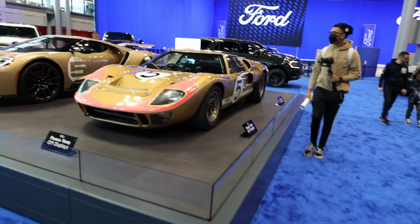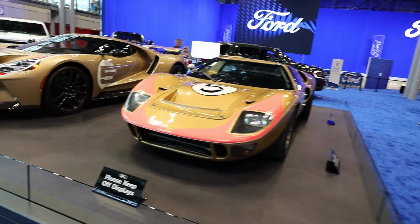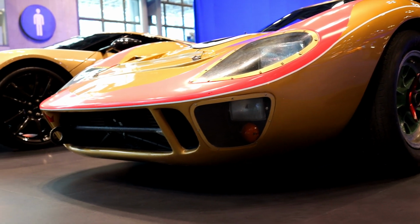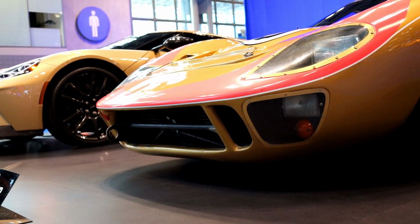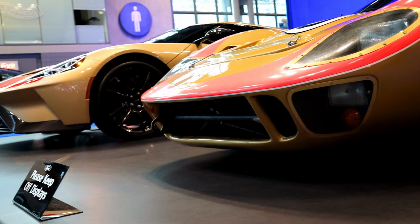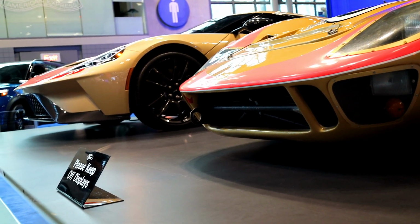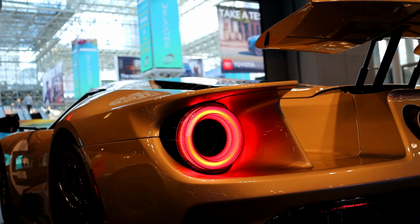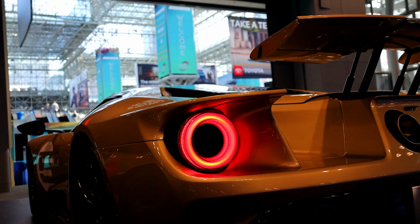And now moving on to the Ford section, they have something that I'm definitely going to show you guys up front that I saw. This is actually what Ford has on their main display. So you have the brand new, just released 2022 Ford GT Hallman Moody Heritage Edition, and then you have an original GT40 Mark II, which, as a Ford fan, is absolutely awesome to see.